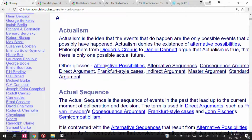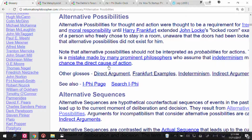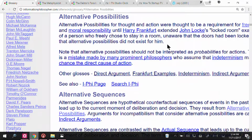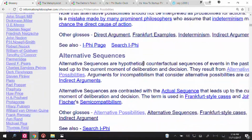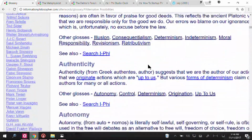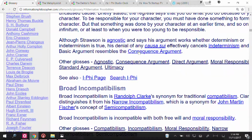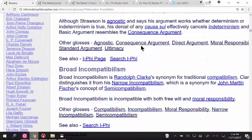We, as human beings, are involved in creating our own future. So you see, under the definition of actualism, we see many related pages on the website, or many related concepts. If I click on alternative possibilities, it moves down in my glossary to describe alternative possibilities. That means there's massive hyperlinking in the glossary, so that for any particular topic you look up, you not only get a definition, but you get the links to the things that are related to it.